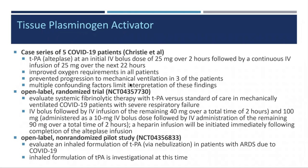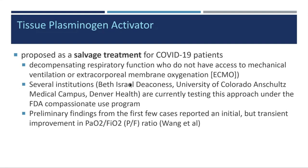And lastly, regarding thrombolytics, tissue plasminogen activators, there are several case series, again done in China, that initially saw some benefit with using TPA. And currently, there's an open-label randomized trial that's exploring TPA as well, and results are still to be determined. TPA or thrombolytics in general is proposed to be just a salvage treatment, but not the first-line treatment. Several institutions like Beth Israel, University of Colorado, and Denver Health are currently testing this approach of using TPA as a salvage treatment for COVID-19 patients. Preliminary findings from the first few cases reported an initial but transient improvement in PF ratio. But again, this is still preliminary. We still have to wait for the final results.